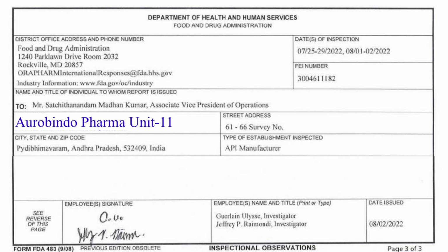Well friends, the Paide Vimavaram facility of Aurobindo Pharma Unit 11, located in the Srikakulam district of Andhra Pradesh, was inspected by USFDA in the last week of July, from 25th of July 2022 to 1st of August 2022. It was almost a 6 day audit if you exclude Saturdays and Sundays. There were 2 auditors who conducted the audit, Gurlain Ulyasi and Jeffrey P. Ramondi. These 2 auditors have given 3 observations. So let us understand all these observations one by one.